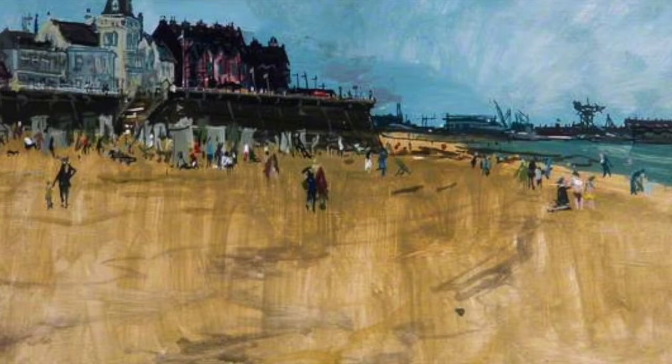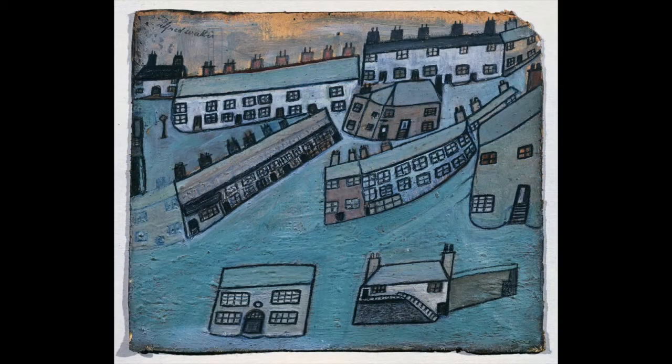This one man was called Alfred Wallace, and he was a fisherman in St. Ives, and he didn't start to paint until he was 81. At the same time, he married a lady with 17 children, and she played the trumpet in the Salvation Army Band. And he was an incredible character. He died in 1942, so I never met him. But he used to do pictures of yesterday, of memories.